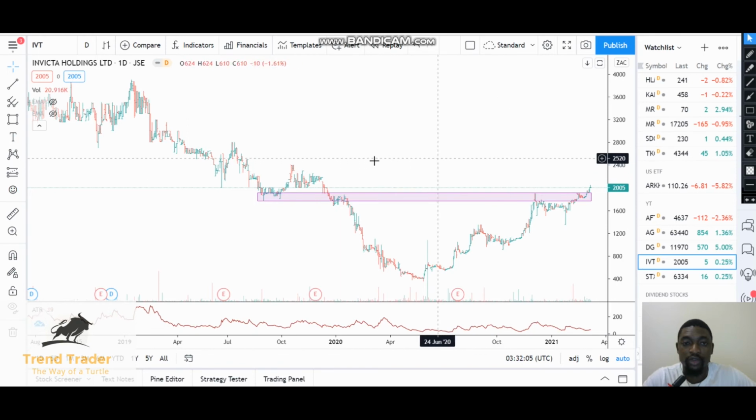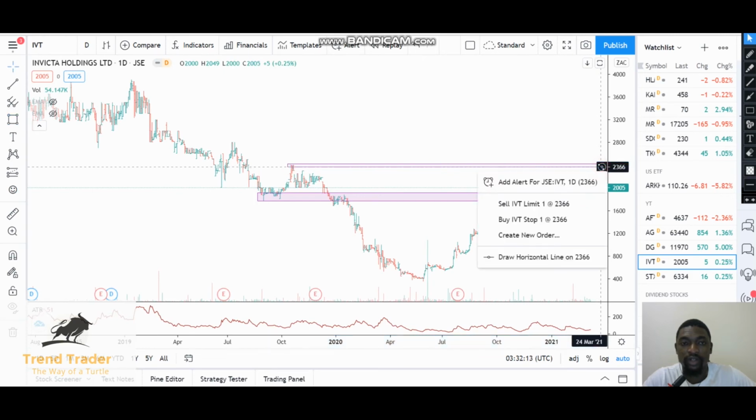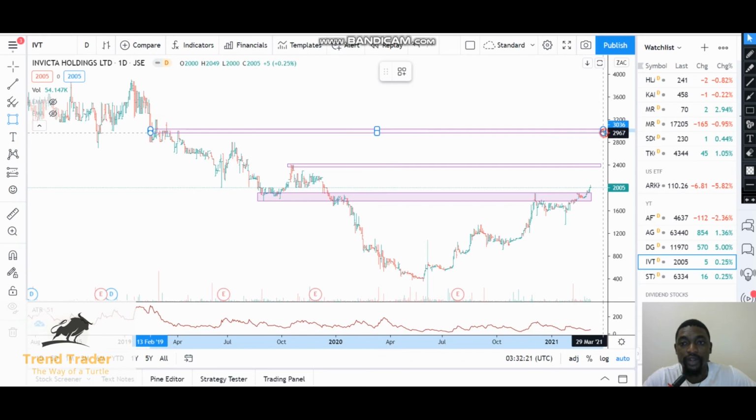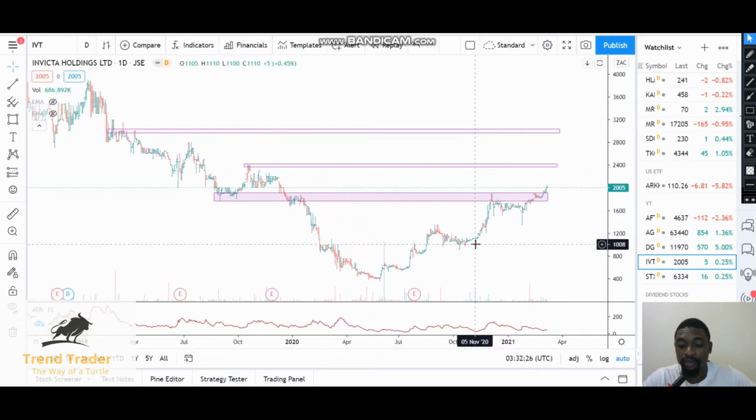So we expect the stock to continue to move. We expect it to trade and maybe reach this level at around 24 or 25 rand per share, but our long-term target is somewhere near the 30 rand range. If there's upward momentum to push it to continue to go up, the stock has the potential to reach around 24 rand per share. If it breaks above that level, the stock can continue to reach about 30 rand per share. So those are some of the stocks that we are looking at.